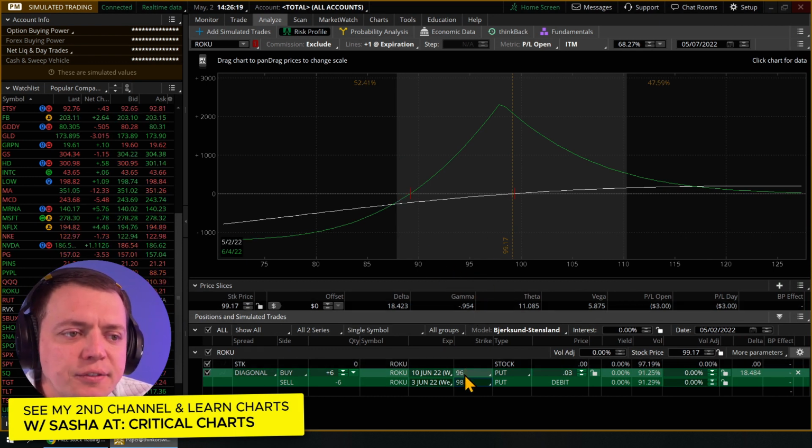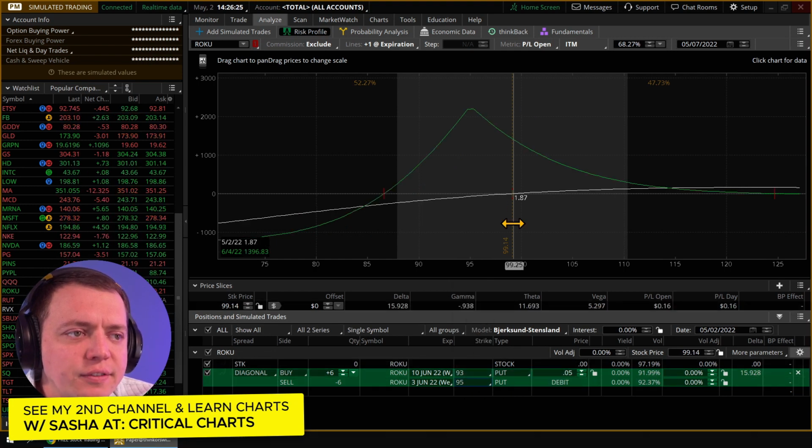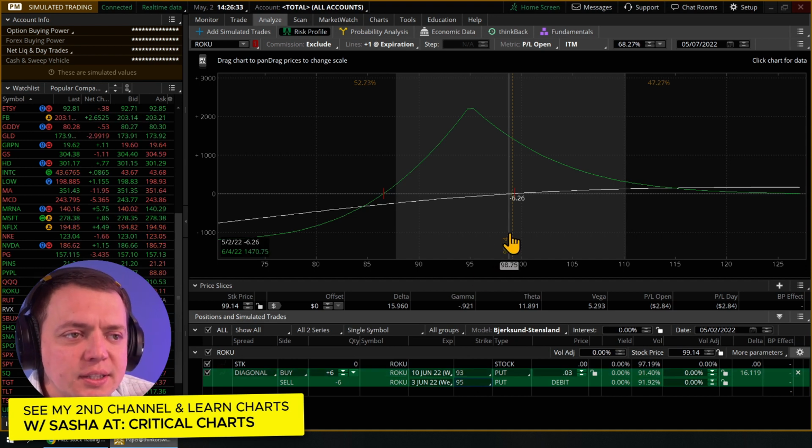You could do something like this. If you're really cautious, you could also back it up a little bit. And I could go something like 93, 95, and now I've got more room on the downside. So how could you set up a stop, or when would you get out of something like this?